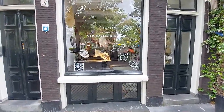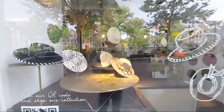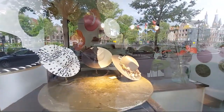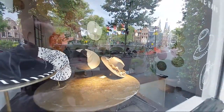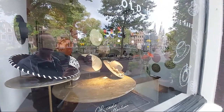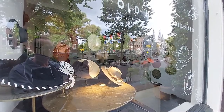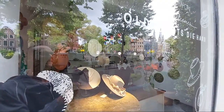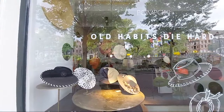Love this shop. A hat shop. Because every now and again, one needs a hat. I remember a nice advertising logo for a hat shop: get ahead, wear a hat. Oh, look at the nice reflection in the window. There's me in the window, there's Amsterdam reflected in the window. There are hats. Die Hard, it says. No, it's best with the old habits, Die Hard. Anyway, that's a cool shop.